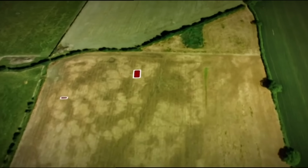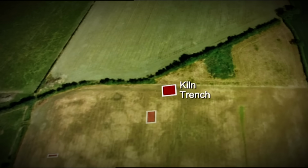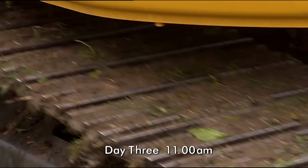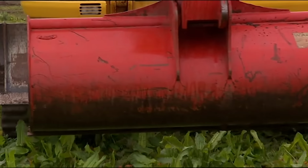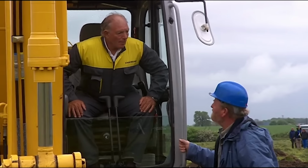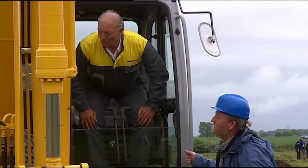Yesterday in the pub, Francis and John also decided to open a trench which could give clues to Roman industry on this rural site, as they think it's a kiln. So yet another trench gets underway. Well, we've got 10 metres square here. Basically, there's a kiln underneath it or something like that. So we want to clear that in short order, really.